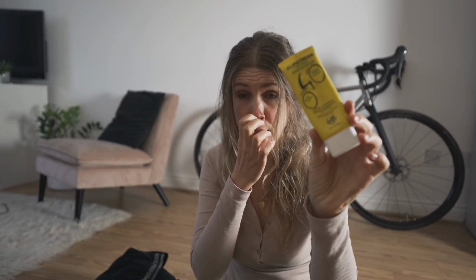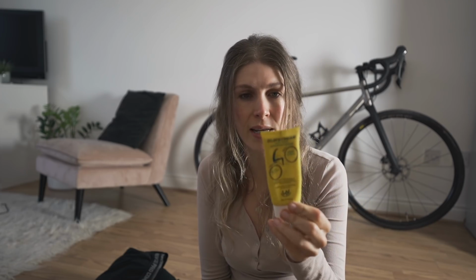Oh, my toothbrush isn't actually in here, but it was in there. Toothbrush, toothpaste, and then chamois cream. I only use this on the first day, but this is a really good chamois cream. It's called Slipstream. This is vegan, organic. I think it's mostly organic.